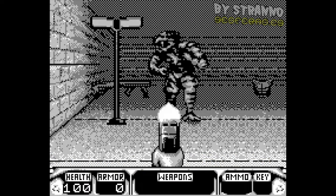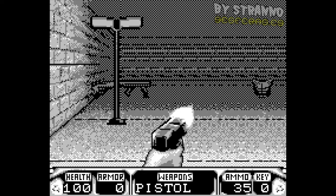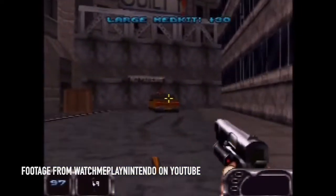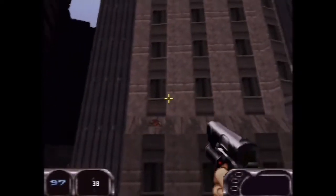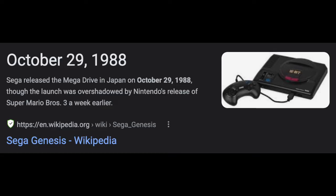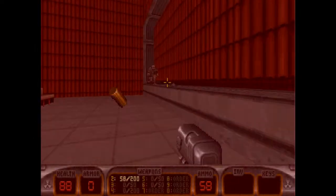And with this being a port of a PC FPS game on consoles in the mid-90s, the quality of the ports definitely varies quite a bit. But the strangest port, besides the Game.com, came out a year later in 1998, and it was, of course, the Sega Genesis version. But the Genesis at this point was already almost 10 years old, so you might be wondering, how and why did such an advanced game get put back onto such an old system?